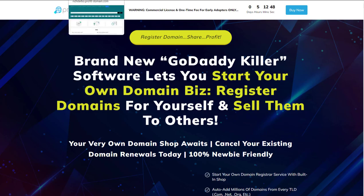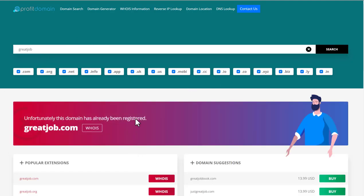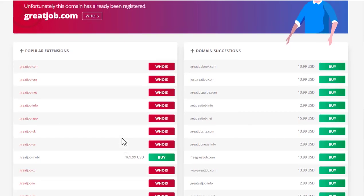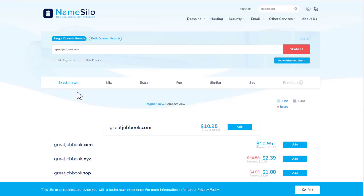Let's jump into what this product is supposed to be. Basically, you've got this website that you can set up on the back end to be a domain search engine. So if you come in here and I want to search a domain name, something like Great Job, and I want a domain name related to Great Job, this is going to give me all of the different domain names I can get.